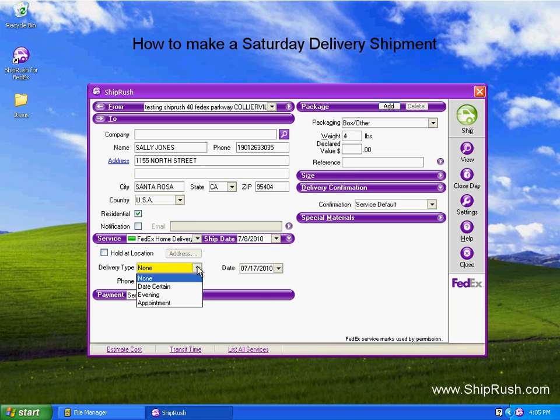So we need to make sure that we're using the appointment type of delivery, and we need to give a phone number for where it's being delivered, because this is a Saturday delivery by appointment. At this point, we could process the shipment for a Saturday delivery. Now remember, how much time you need between the ship date and the appointment date is going to vary based on how far the shipment is going. So be sure to check.